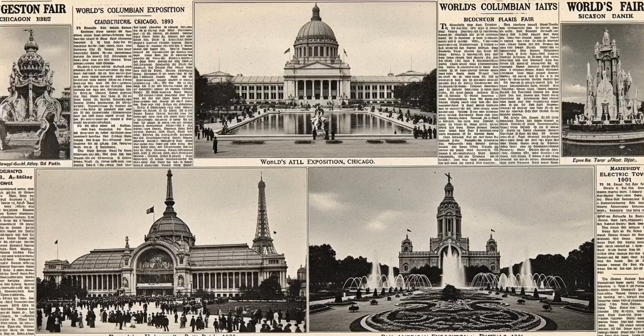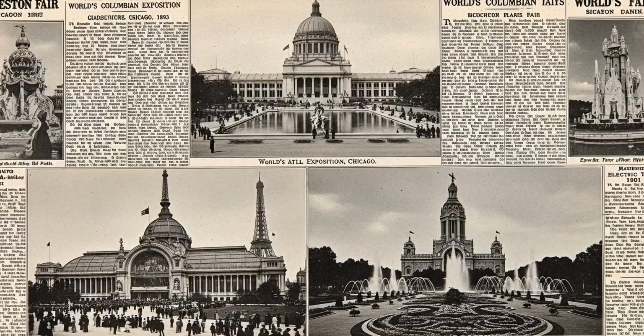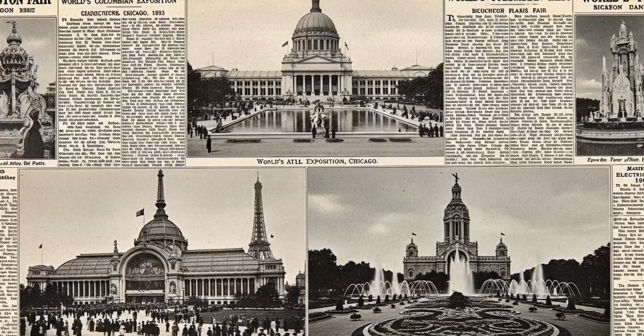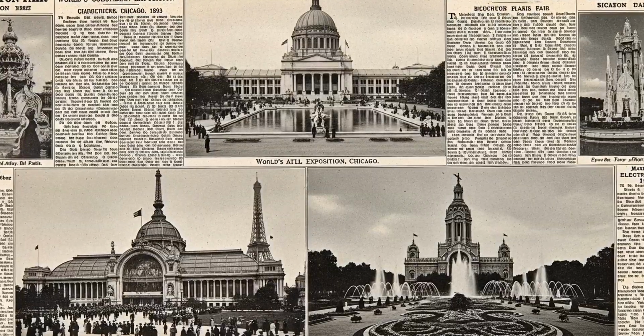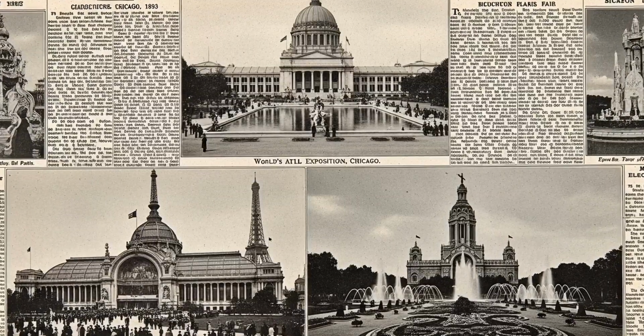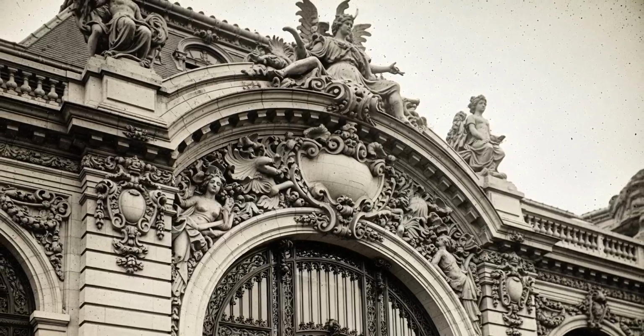Every major exposition from 1889 to 1915, the same pattern. Temporary cities, electrical systems more sophisticated than permanent urban infrastructure, power generation exceeding what entire cities possessed. Then systematic demolition. But it wasn't just the scale, it was the sophistication.